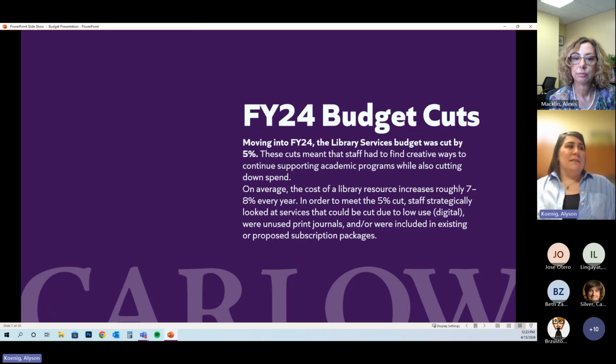Fiscal year 24, we did see the 5% budget cut. And again, when we're looking at a 5% cut, but our resources having an annual increase of 7 to 8%, we have to be more creative in how we're looking at things to cut.